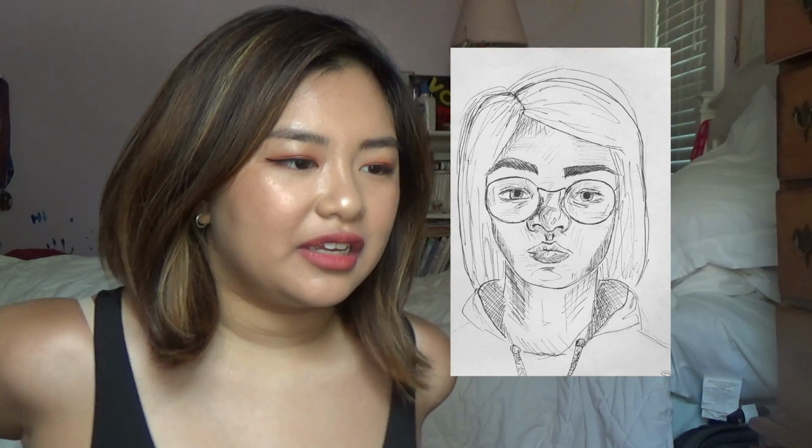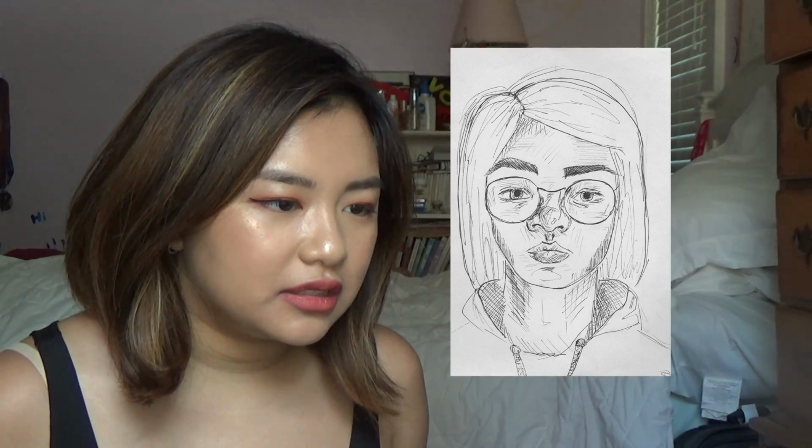So I'm going to show you a couple of drawings that I made. I'm also looking this way, my laptop's here, so that's why I'm facing this way. Alright, so this is a self-portrait sketch that I did for drawing. We had to do it all in pen, which was a little intimidating since I wanted to draw in pencil, but we couldn't. It's not my favorite thing in the world.